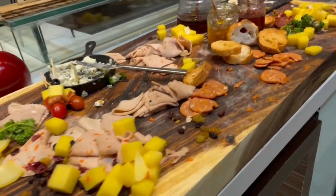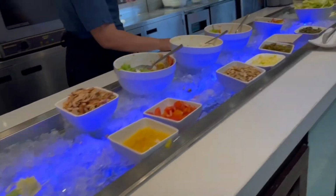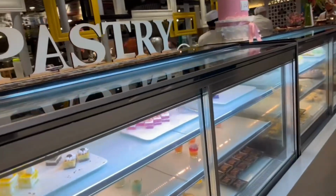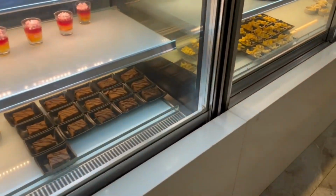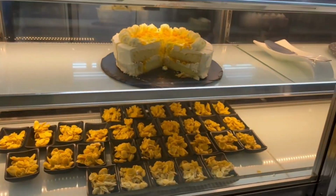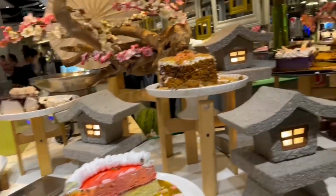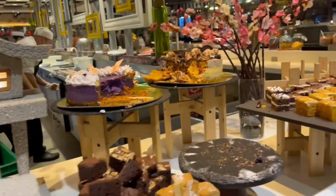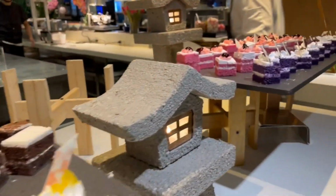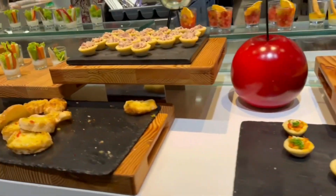Cheese section still open. And salad section still open. And pastries for those who like sweets. Here's for you. And the cakes. Lots of cakes. What? Is it your birthday? Too much cake. Lots of options for the cake lovers. I think you should come here for your birthday. Still some more.